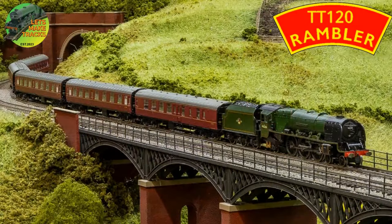How long for non-LNER steam? We've got the Coronations literally due to drop any day now, I believe. They're the first of those coming through, and obviously the coaches to go with it. So it'd be very interesting to see how they get received on the bigger scale of things. It'd be something to look at probably in six weeks' time when they're through in the market, reviewed, and people that want them have got them.